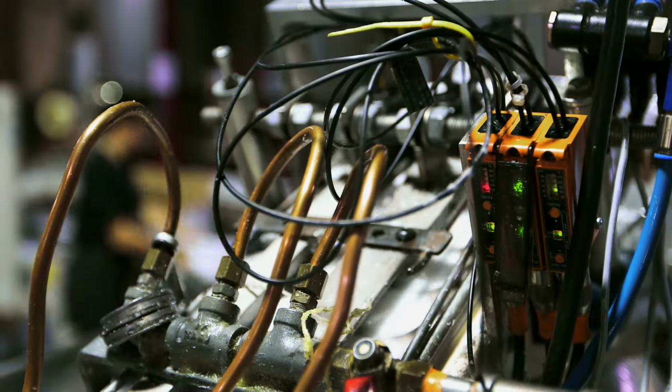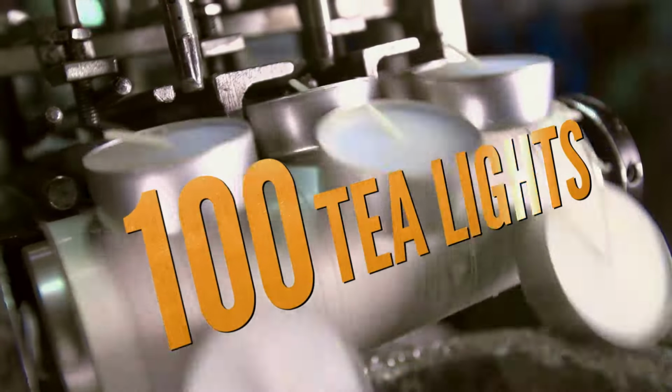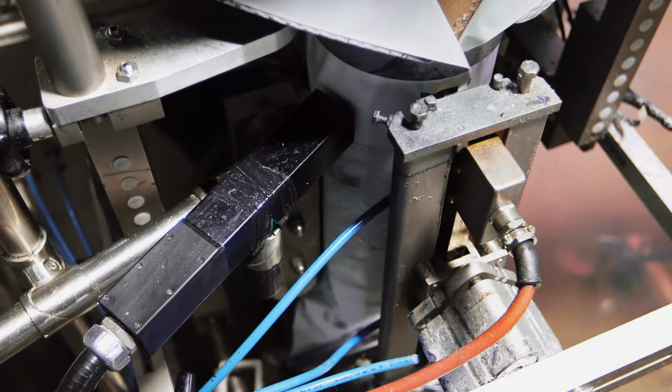Where they're counted by this cool photo light sensor, batching 100 tea lights at a time, then wrapping a plastic sheet around them to form a bag.